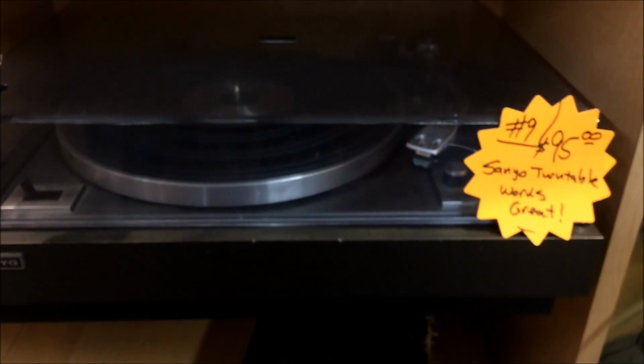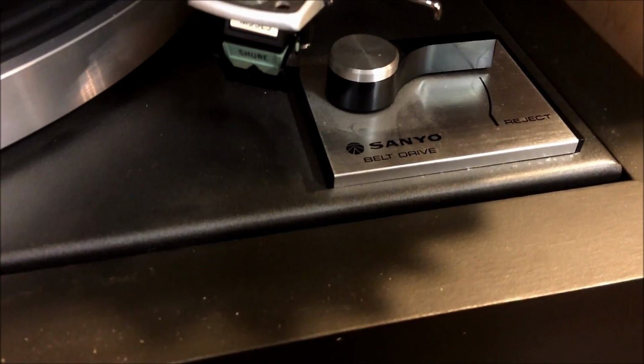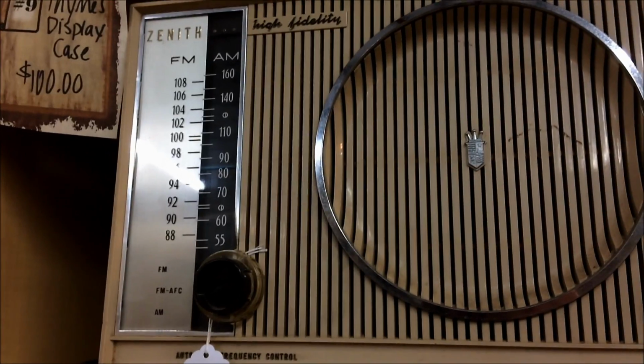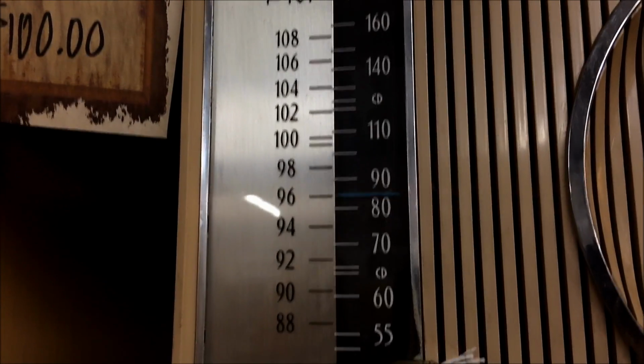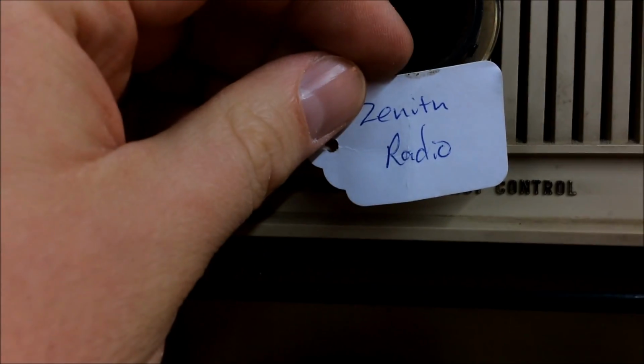Been starting to see the occasional turntable around here, but every one so far has been a not-so-great model and overpriced to the point where you could just pretty much buy an equivalent new turntable. And I found this Sanyo cassette deck, which was kind of nice, but I've already got two good and more sophisticated cassette decks. Found another Conelrad radio with more prominent markings, and this one was $45 and dead as a freaking doornail.